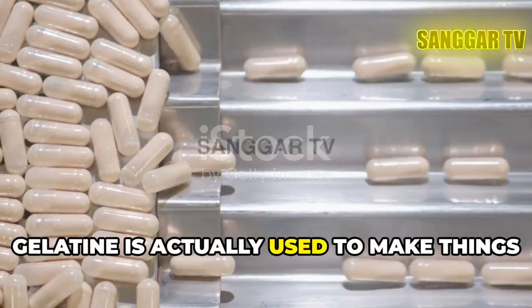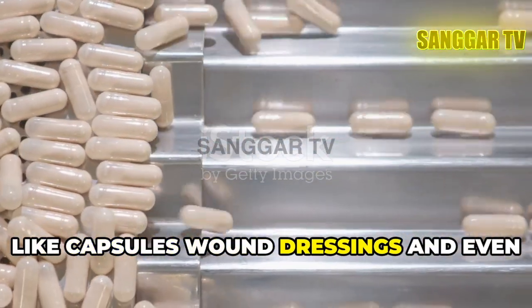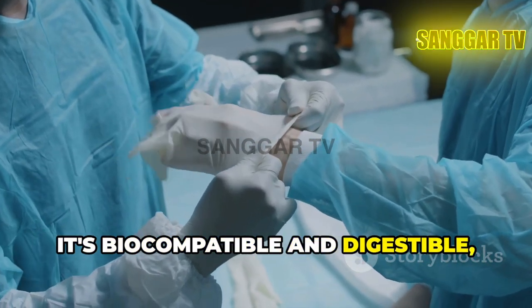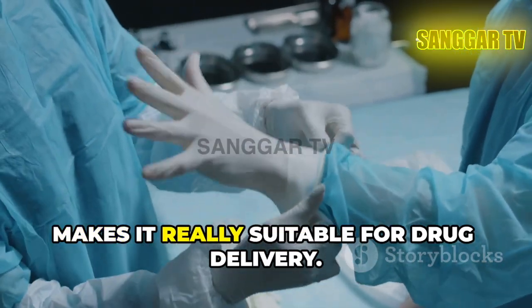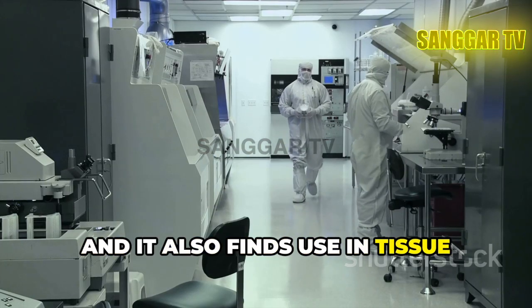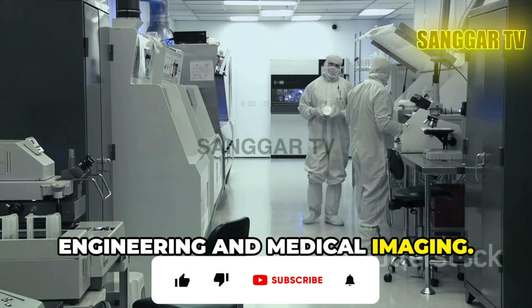Gelatine is used to make things like capsules, wound dressings, and even hemostatic sponges. It's biocompatible and digestible, which makes it really suitable for drug delivery. It also finds use in tissue engineering and medical imaging.